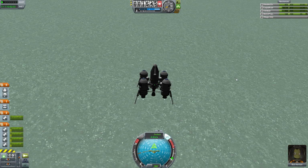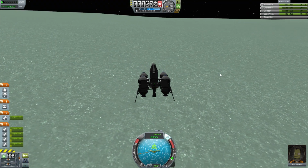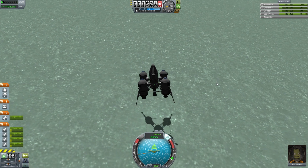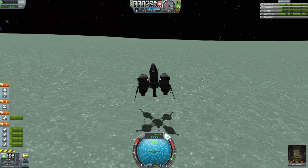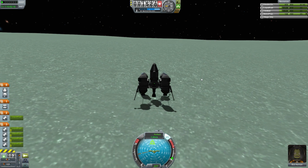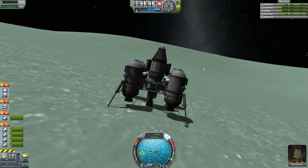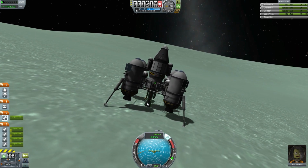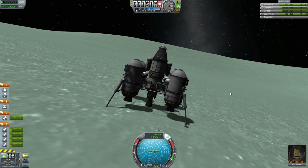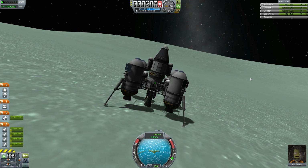Alright, we're coming down, kind of sideways. Alright. That should be gentle. Nice and easy. Yeah, sort of. I think there's a little bit of a pivot point on that central engine. But we've landed. It is a little bit wobbly, but we've landed. Minmus. Alright, there we go.